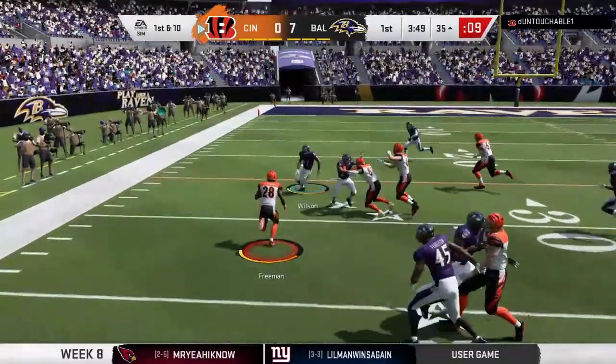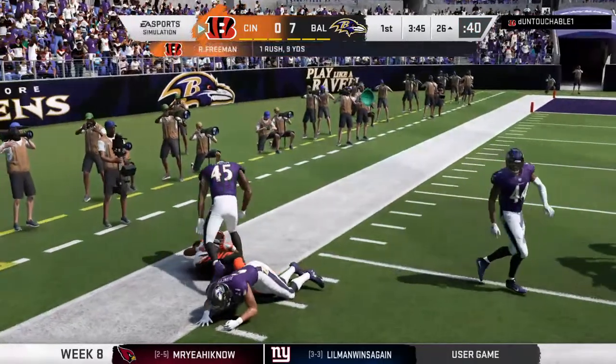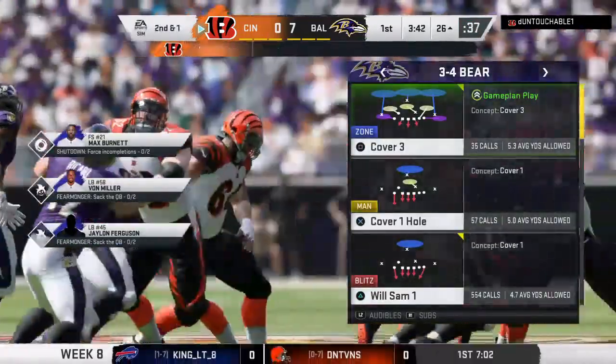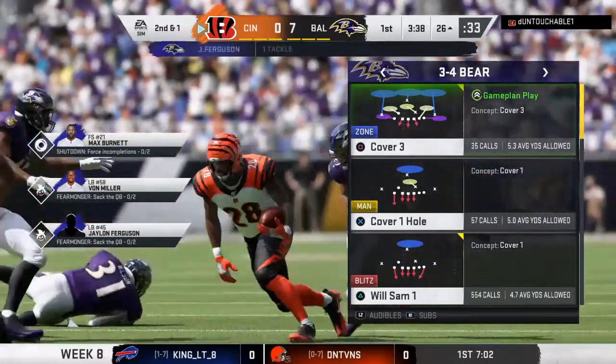First carry of the game here for Royce Freeman. And able to break one tackle, but then quickly brought down. But a nice little gain. Give him 9 on the carry that time, and they're set up with a 2nd and 1.